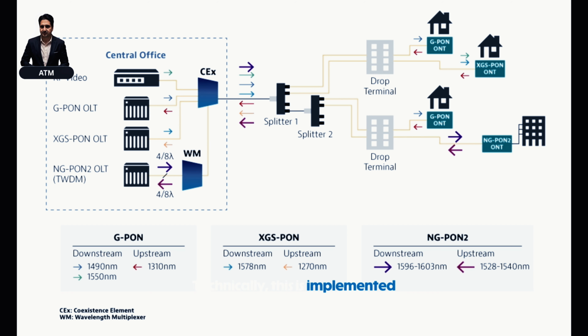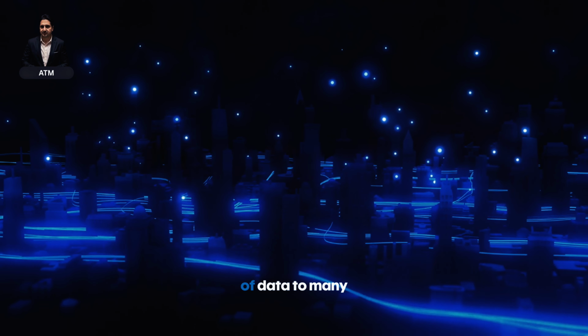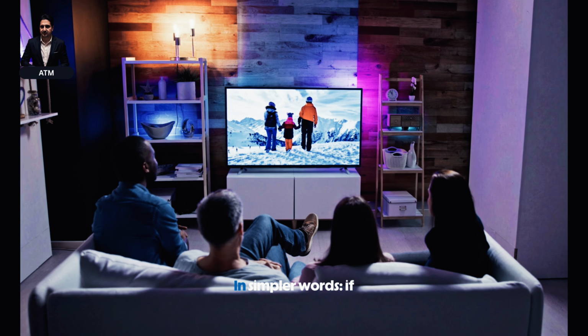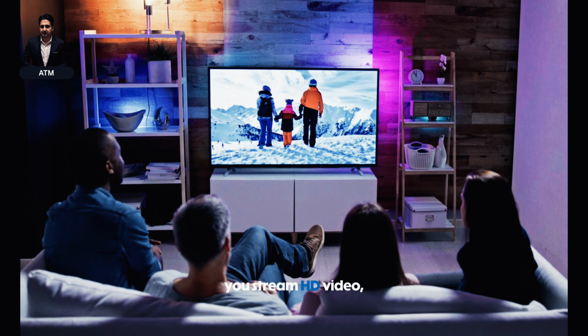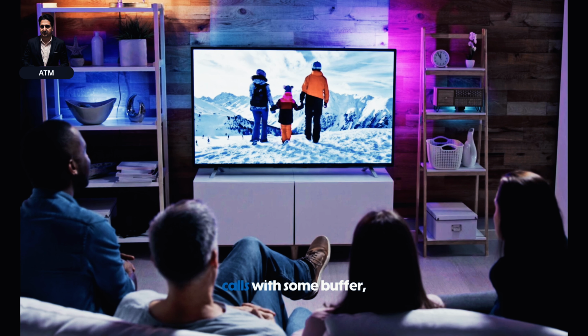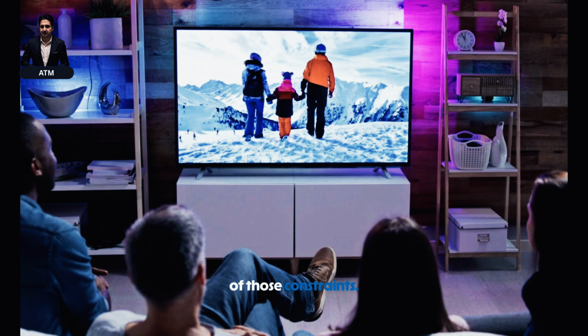Technically, this is implemented via standards such as 10G-PON, also known as XG-PON or XGS-PON, a form of passive optical network. This network is designed to carry vast amounts of data to many endpoints via optical fiber, ensuring high capacity and reliability. In simpler words, if current gigabit fiber lets you stream HD video, download large files in minutes, or run video calls with some buffer, 10 gigabit fiber removes most of those constraints.